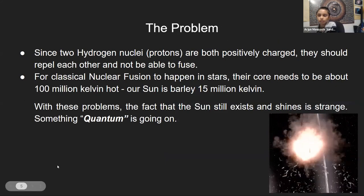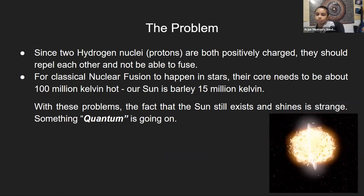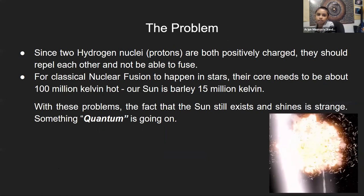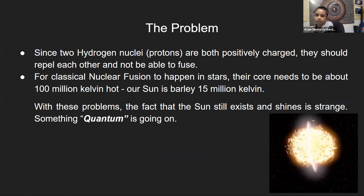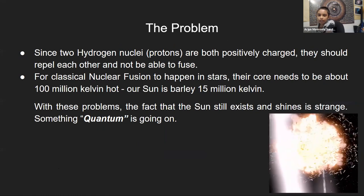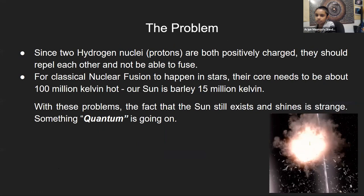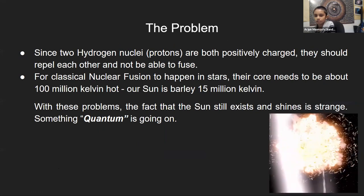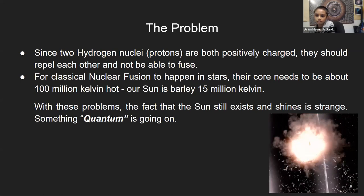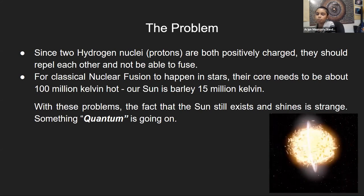So now here's the problem. First of all, if we think a bit logically, we said that four hydrogen nuclei are colliding together in order to form a helium nucleus. And as everybody knows, opposites attract and the same repel. So since protons are the same particle and they have the same charge, they have to repel. Why are they fusing into each other and forming a new particle?